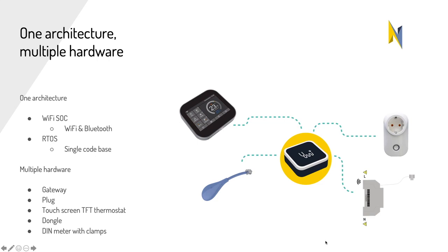The different SKUs that we support are the standard gateway. The iONA box is an example of a standard gateway. We support Ethernet, Wi-Fi, Bluetooth as standards, and we have LoRa, Zigbee, and other wireless interfaces on the gateway. We have a plug. The iONA Power Checker is an example of the plug. It's a 3-radio plug, Bluetooth, Wi-Fi, and LoRa. We have a version with Bluetooth, Wi-Fi, and Zigbee as well. We have a touchscreen TFT thermostat, which is supporting again LoRa, Wi-Fi and Bluetooth, and Zigbee to connect to the smart meters, Zigbee Smart Energy.